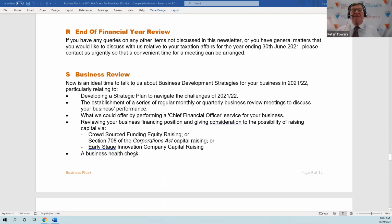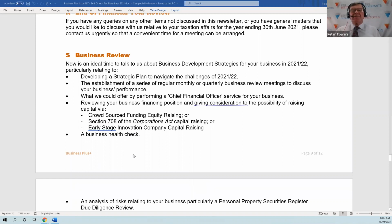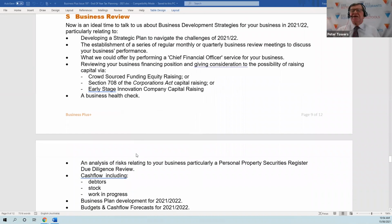What about you offering to give them a proposal to undertake a virtual Chief Financial Officer service? Or perhaps they've started to do their budgets and cash flow forecasts or thinking about it, and they need to raise some capital. So we've listed 3 opportunities there: crowdsource funding, equity raising can raise up to 5 million. Section 708 of the Corporations Act raise up to 2 million, but only from 20 investors. And the early stage innovation company capital raising requirements also to raise up to $2 million from a maximum of 20 investors.